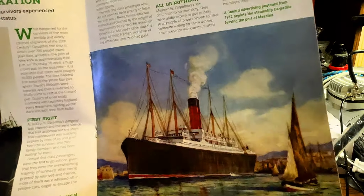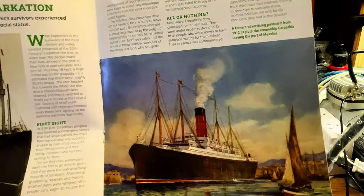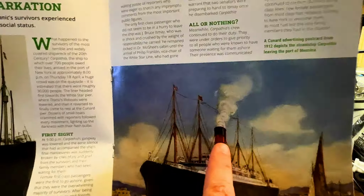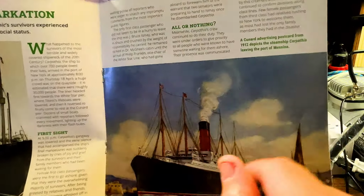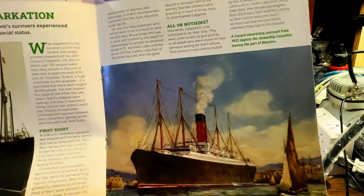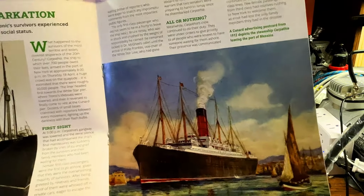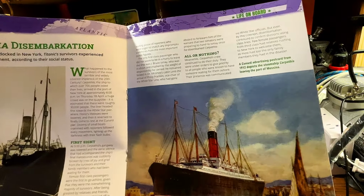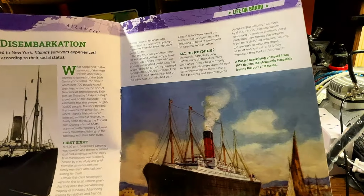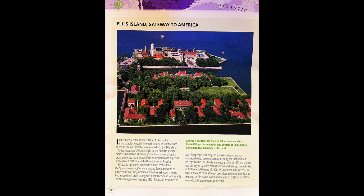This is the time period, guys, when they were transitioning from sail to the reciprocating steam engine. Hence, you've got the smokestack in the middle, but you've still got the masts. Not so much for the sails, but it was just an awesome time, very unique for the ships. The Cunard advertising postcard from 1912 depicts the steamship Carpathia leaving the port of Messina. Again, beautiful ship. And I've been on the lookout for a model of the Carpathia.